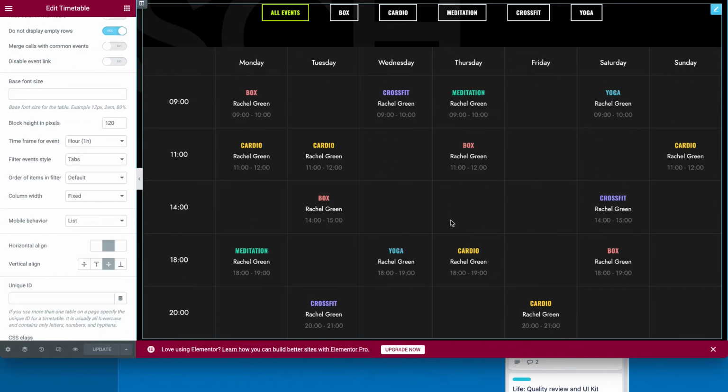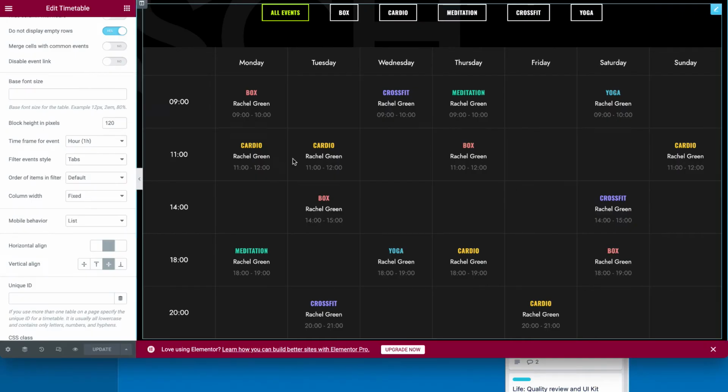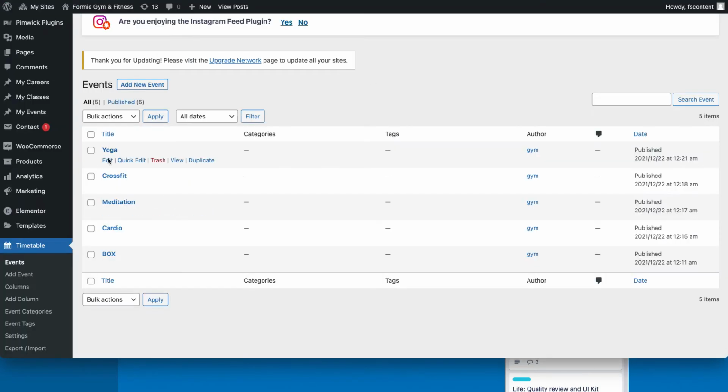but to edit the events you are showing on the calendar, you need to go to your admin panel, choose timetable, and you'll see the list of all events that are shown on the calendar right here. You can see we have box, cardio, meditation, CrossFit, and yoga. These events were added right here. So to add a new event, simply click on Add New Event, or if you need to edit an existing one, click on the Edit button right here.